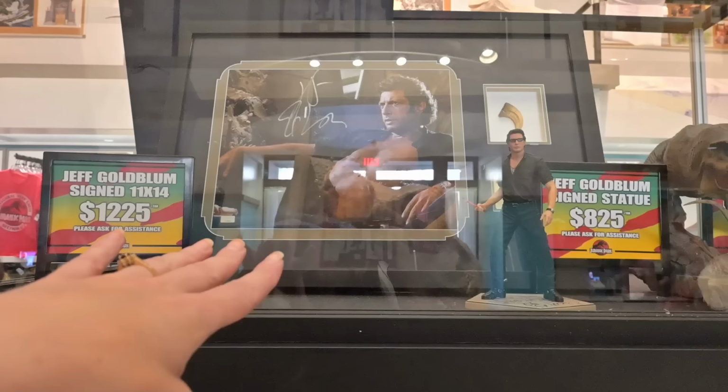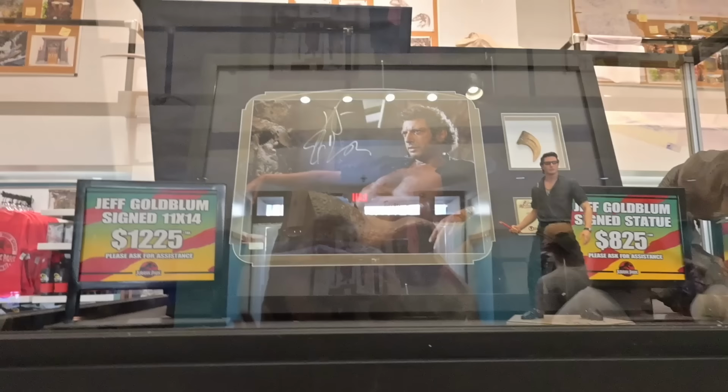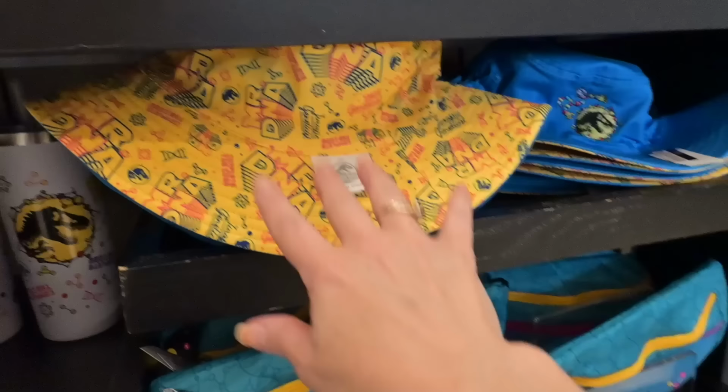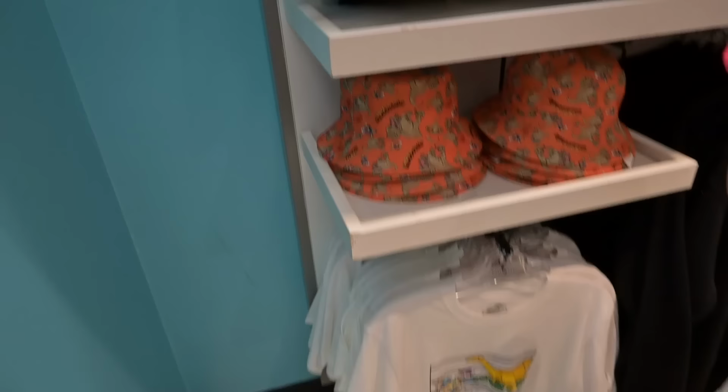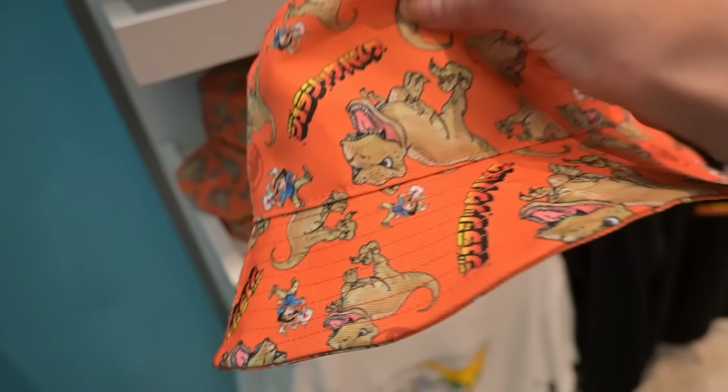All I know is that this is still here. This is still for sale. I wonder if they're going to go down in price before the store closes, if it's still here, because everything goes on sale before the store closes. So, oh cool, reversible, so one side and the other. Yeah, but there is another bucket hat I like, let me show you. It's this one right here. It's not reversible, I don't think. No, it's not reversible. But this is fun.